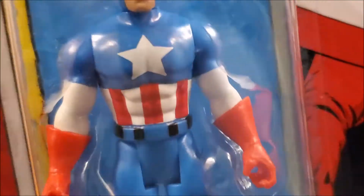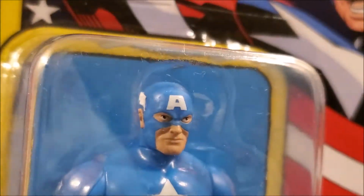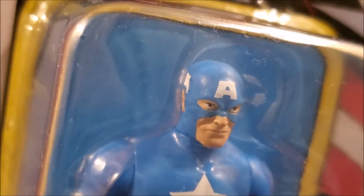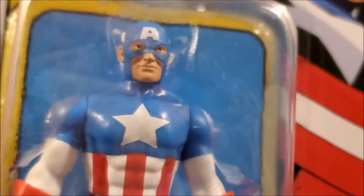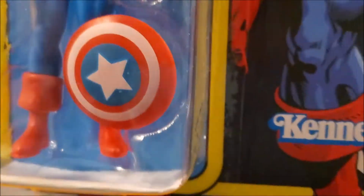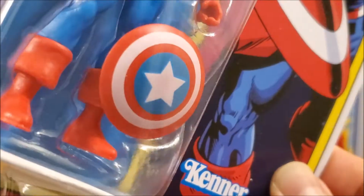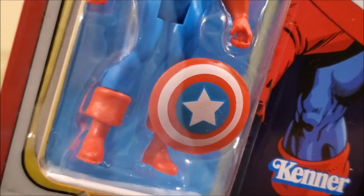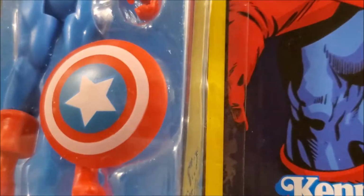Whoa! Little wings on his helmet, on his head, are sculpted in there. Everything else painted. Nice painting around the head. There's his shield. Not entirely symmetrical, but he's got sculpted boots. There's his gloves, the big gloves.